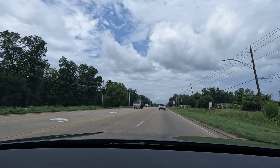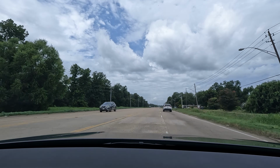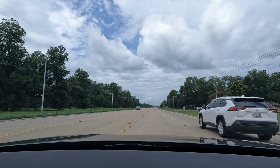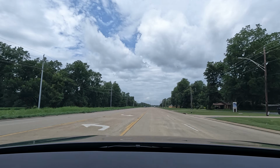Now, I have a slower moving vehicle in front of me right here that's not quite doing the speed limit. So we're going to get up to speed and definitely hear the engine a little bit.